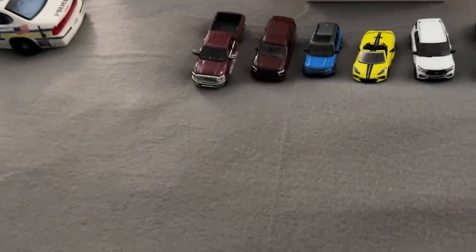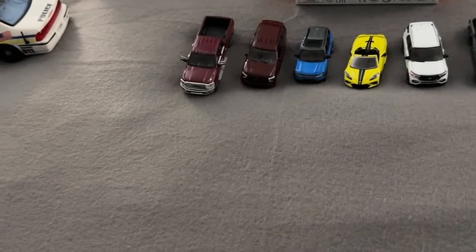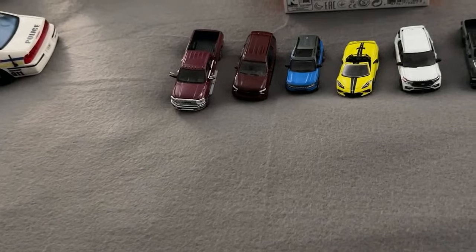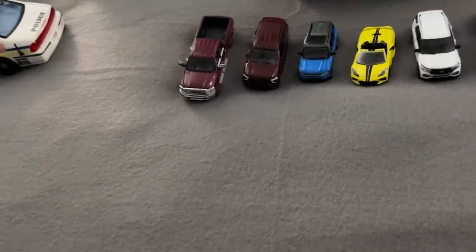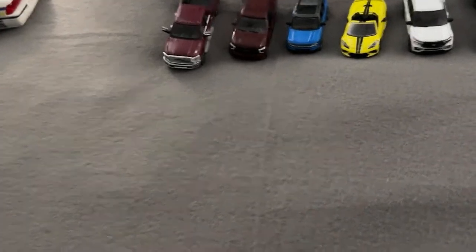Well, he also makes the 240 GLE in 1:24. Yeah, I did see that. I might think about that because it is a pretty cool casting. Isn't it gold, I think? I think it's either white or gold or something. It might come in a couple of different colors.